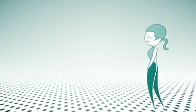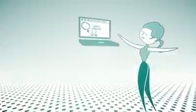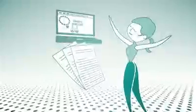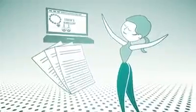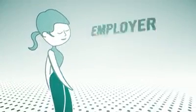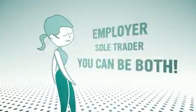What if her business starts expanding? She might need some help. Someone to run her website perhaps, or manage her paperwork while she's busy selling rings and necklaces at the festivals. If she starts employing someone, she becomes an employer. But it's important to remember that being an employer doesn't mean she stops being a sole trader. She can still be both.